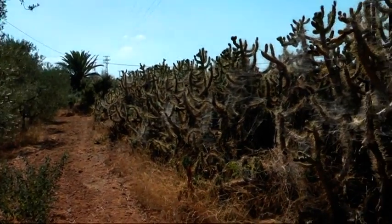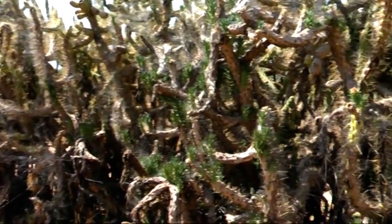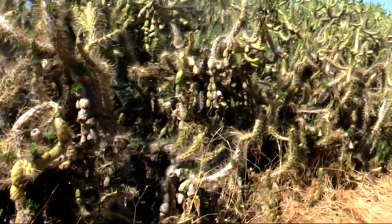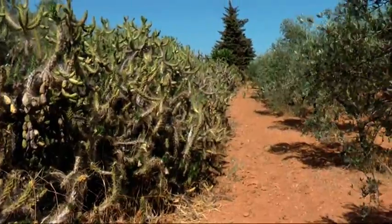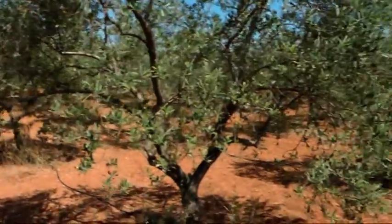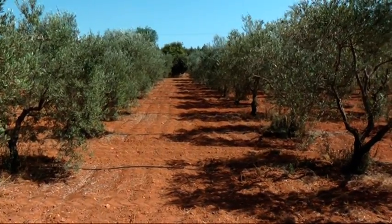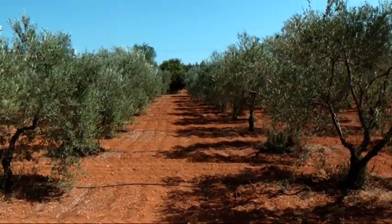And then you've got this whole street-facing boundary with some wild cactus, which is actually quite stunning, and it does produce a nice fruit as well. Speaking of fruit, you've got basically two. The predominant is olive and orange, although there are several fruit trees scattered around.